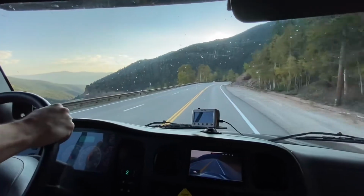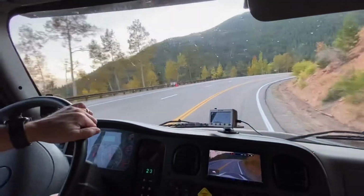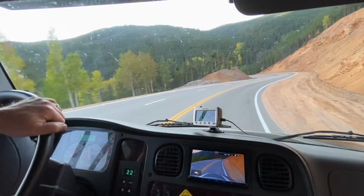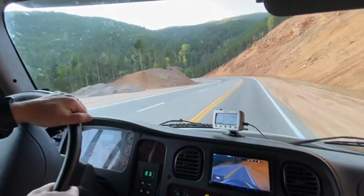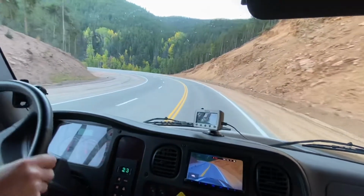Let it out on the straightaway. Getting to the turn, I'm going to punch the brakes again. Coming into the turn, now I'm in a nice controlled situation. I know I'm going to do another turn here, so again, I'm going to punch the brake right now as I'm coming into the turn.